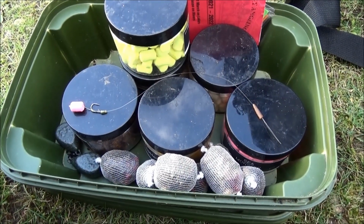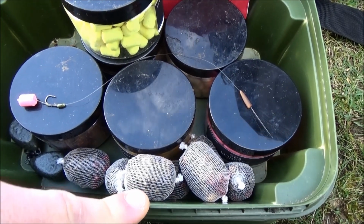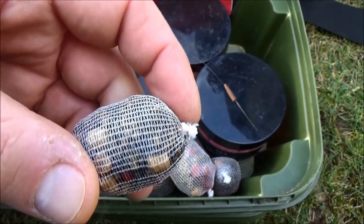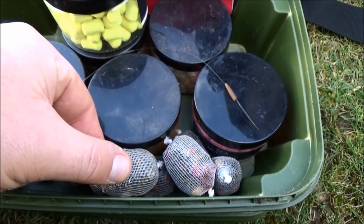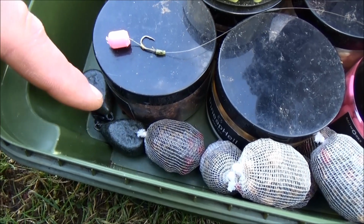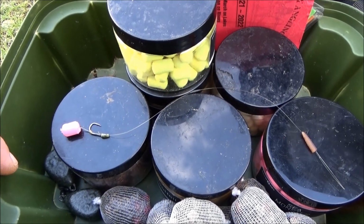So what did I do last night then, preparation wise? Made myself up 7 or 8 walnut sized PVA mesh bags. They are just full of edge pellet, creamino pellet, monster red pellet. Just enough for a mouthful, for a tiny little mound of bait on the lake bed there, with my little hook bait resting amongst it. Chucked a couple of extra leads in there just on the off chance that I drop 1 or 2, not that I really need to on this lake in particular.